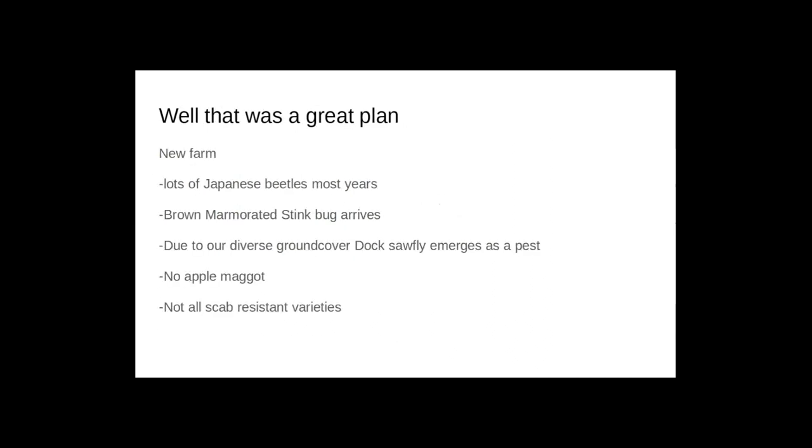It worked well. It continued to work well after we bought our new farm. It did not work well on our new farm. Our new farm has lots of Japanese beetles most years. We have attempted a trap out strategy for them, which has resulted in a collection of up to 40 gallons of Japanese beetles, but we still had to spray the orchard trees for them. So Japanese beetles kind of messed up my great spray program. And then brown marmorated stink bug arrives and is an absolute disaster.